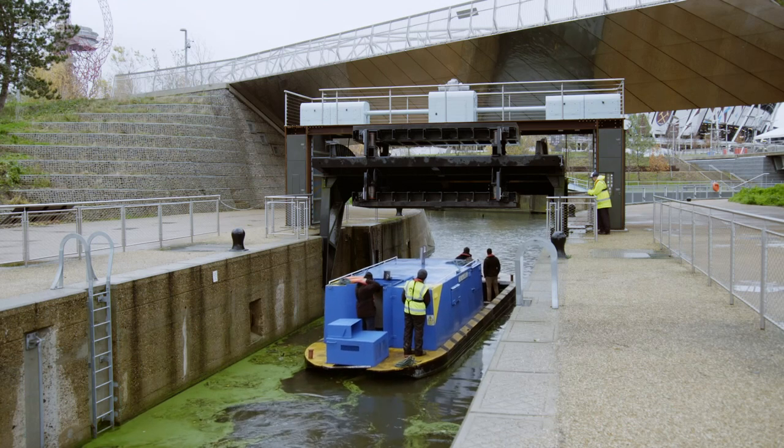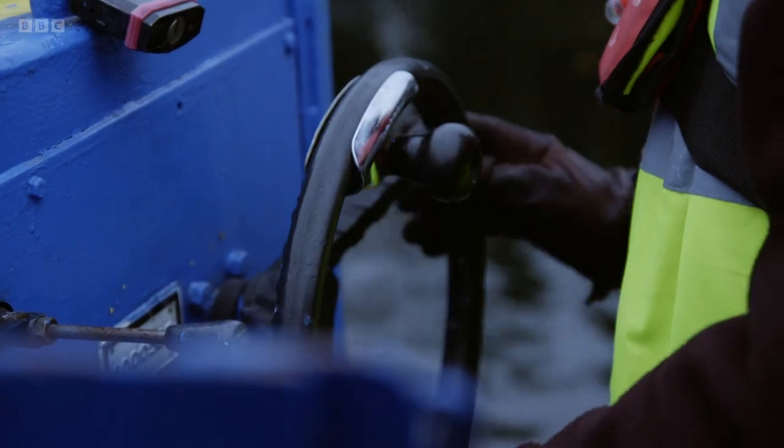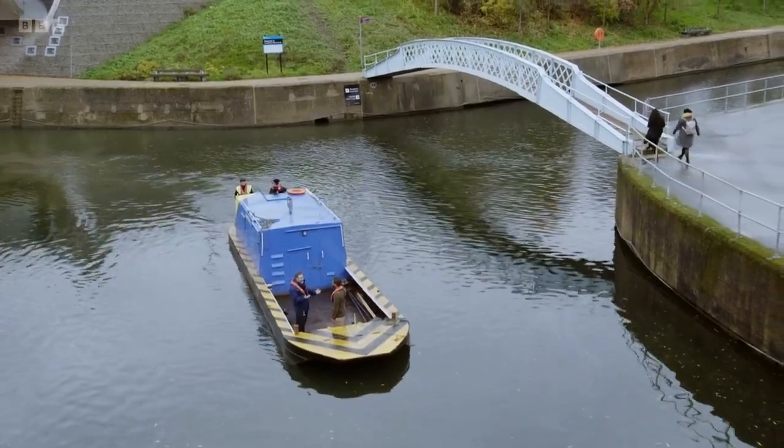Dick Vincent is the National Towpath Ranger for the Canal and River Trust, who, along with Heritage Lottery Fund, London Legacy Development Corporation and Inland Waterways Association, are responsible for the reopening of the lock.